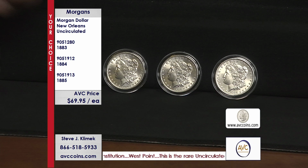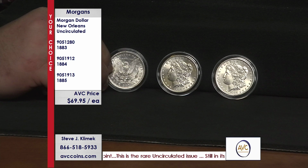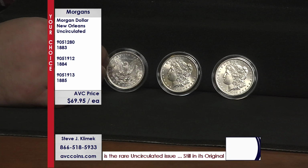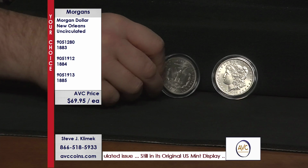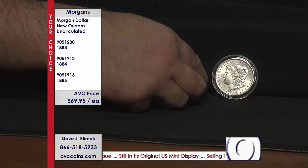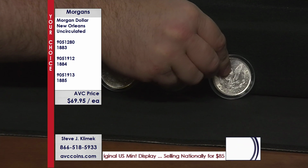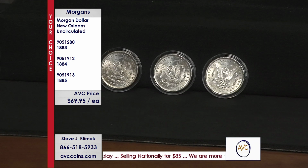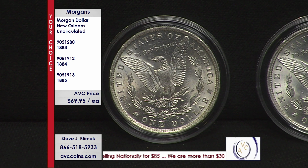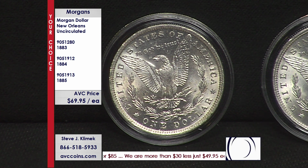My competition sells circulated early mint O's from these exact same 3 years at $113 each. They sell uncirculated at $143, $143, and $137 on the 85-O. Our price tonight, our lowest as this trio being offered, $69.95. Your choice.